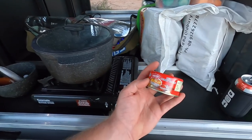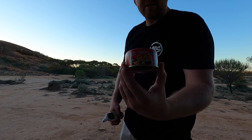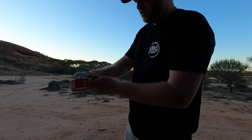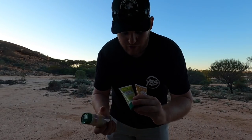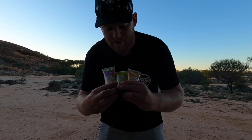Starting with half a tin of this red curry paste. So this is that Masri's, I don't know how to pronounce it. But anyway, you can get it at Woolies in your Asian section. And I'm just going to use half a tin. And to that, I'm going to add 2 teaspoons of ginger, garlic, and lemongrass paste. Fresh stuff would be better, but this is all I got.